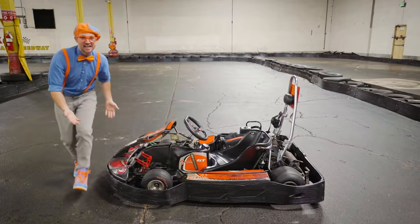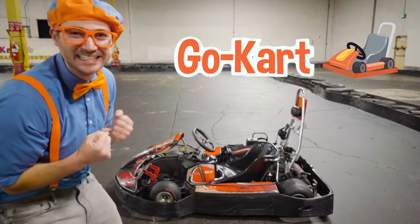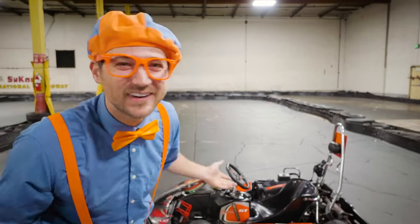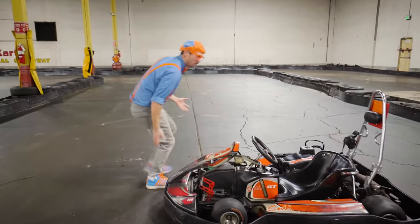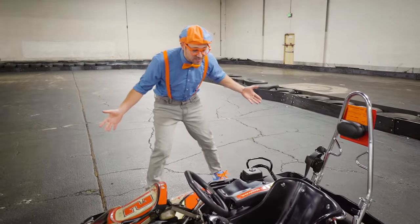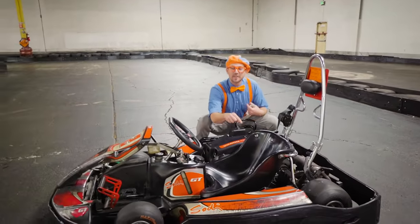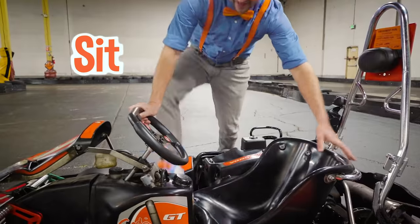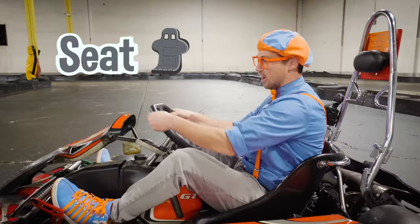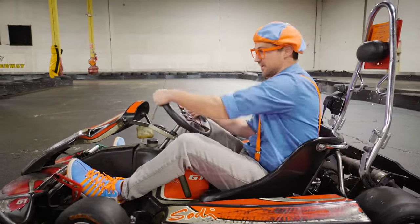Check it out! Yeah, it's a go-kart. Yeah, we're learning about go-karts. Hey, let's learn the parts of a go-kart. Whoa, this thing is so awesome. Hey, you know what this is called? Yeah, this is where you sit. Yeah, and this is called a seat.